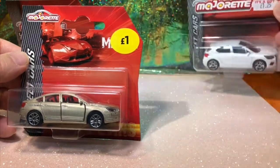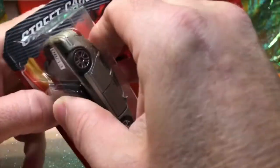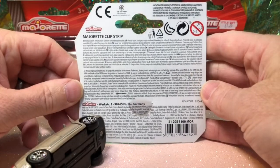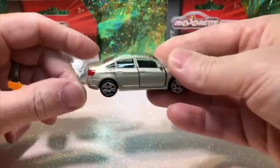It's a local shop. Had a load of old Toys R Us stock in it. So without further ado, let's crack into it. They're still known as street cars. The back of the boxes are pretty much the same as they always have been over the centuries. Right, let's check this out.